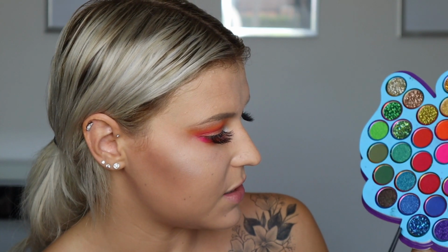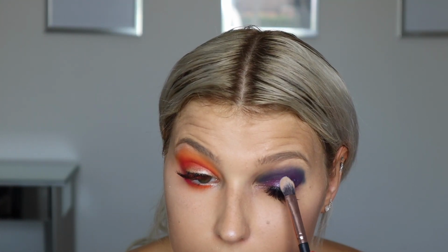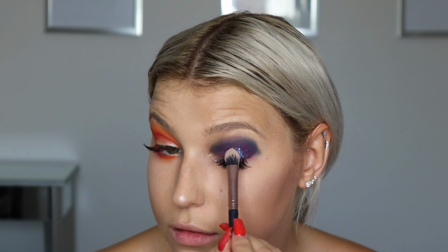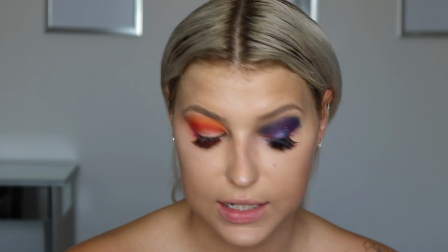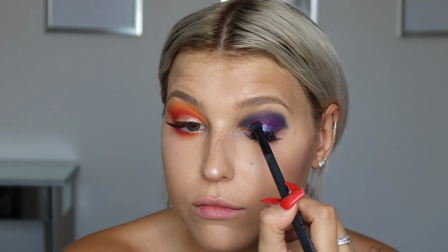I'm going to take this blue color here. Just going to, oh wow, okay. I've got a little bit that's fallen out under here, which we'll clean up in a second, but yeah, there's definitely a difference between the consistency of a thick glitter and the little glitter. So then the last thing that I'm going to do is just take this bright purple, and very much like we did with the last eye, a skinny brush.